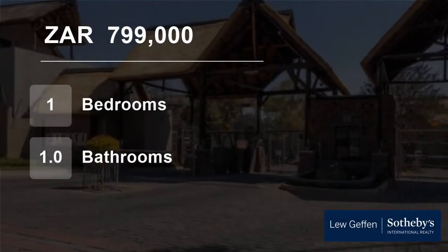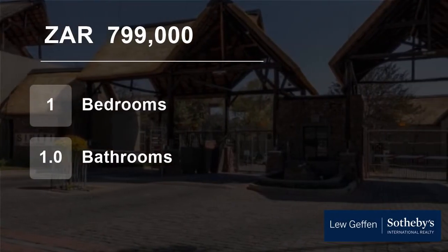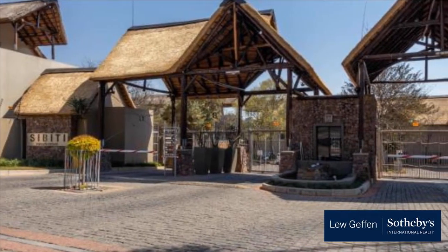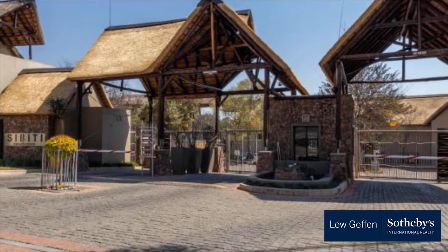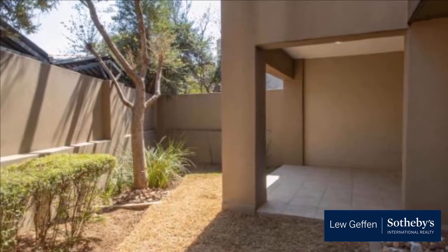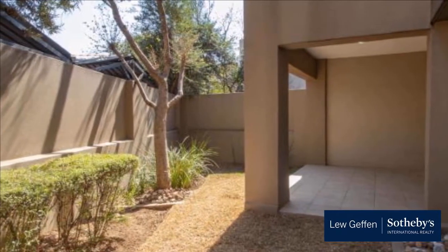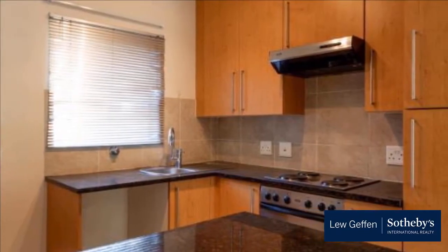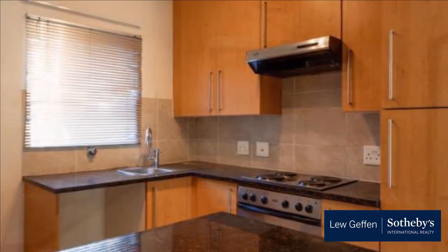Welcome to this one-bedroom flat for sale in Douglasdale, Sandton, Gauteng, South Africa for R799,000. Very well located in a popular Douglasdale complex, this one-bedroom apartment makes an ideal starter home. It offers spacious open-plan living spaces that flow out to the covered patio and private garden.